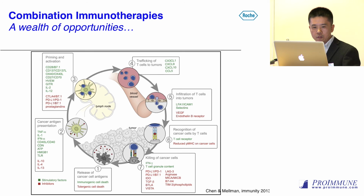So I guess to conclude, what I've shown you is that there are a lot of opportunities in the field of cancer immunotherapy, and we should feel very fortunate to have a wealth of opportunities. What we're hoping in the next couple of years is that we might see a revolutionary shift in the way cancer is treated. So let's keep an eye open, and let's hope for the best for the patients who are really suffering in this field.